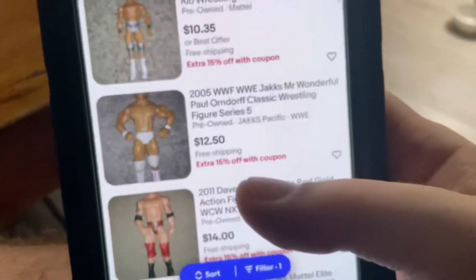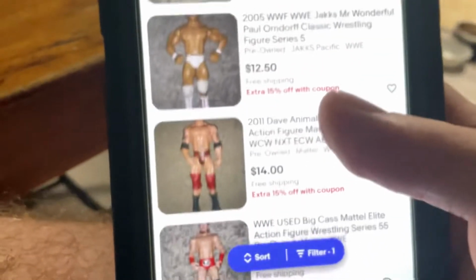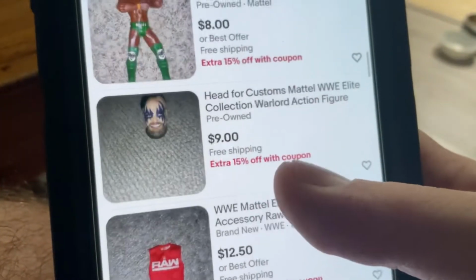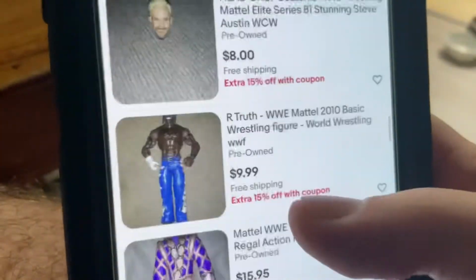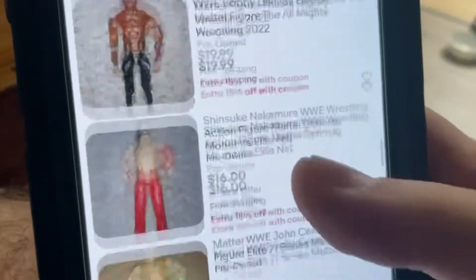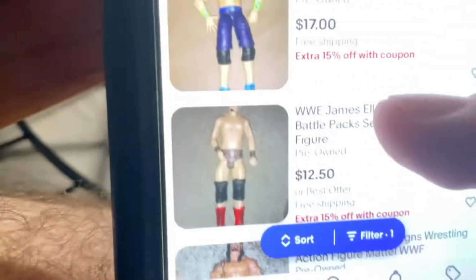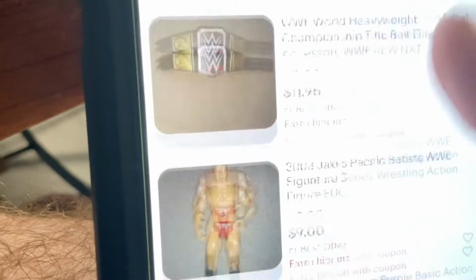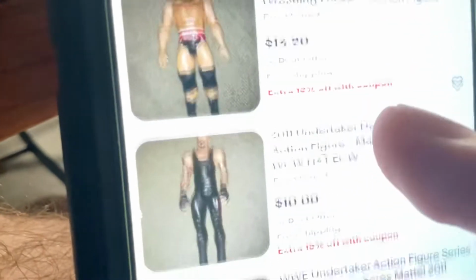Figure hunt eBay. Oh, what's this one? Plastic Superstar Mr. Wonderful. Batista. Like $18 or under. I'm looking. If I don't see anything, I'm skipping it. Ooh, we got Ziggler. $10 for Ziggler. Ooh, $19 for that one. Jericho. They're mostly basic though.